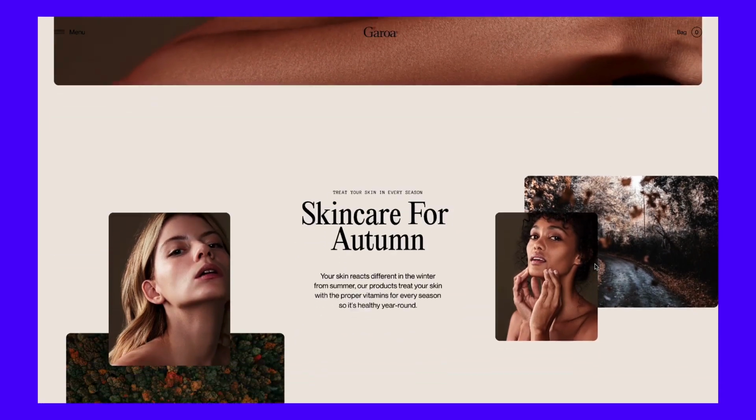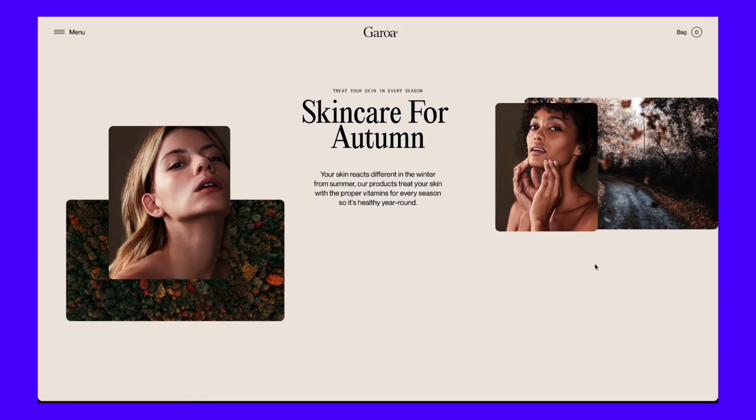Instead, you can leverage space using your brand colors just like Garoa does. Garoa's homepage uses a cream-like palette to build ambiance while still leveraging negative space. The result is that your eyes go to the introductory content in the skincare for autumn section in the center instead of the less important parts.